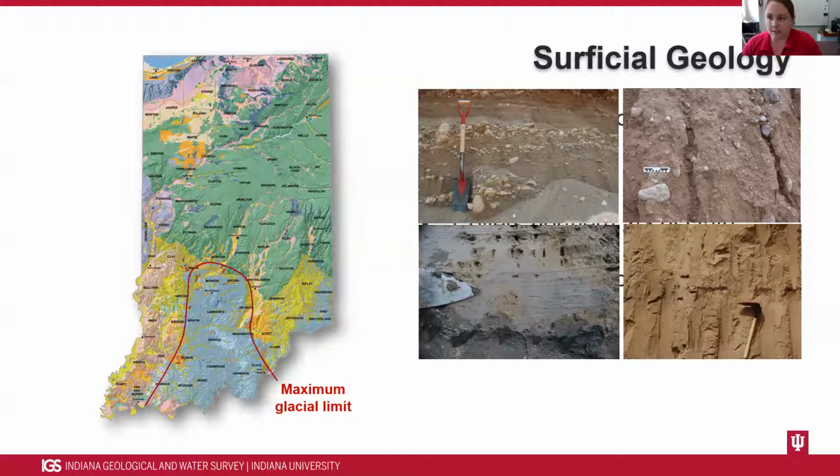Outwash is deposited by fluvial activity, so moving water in streams, for example. And this broad green area in the central part of the map is a lot of different outwash deposits that have been deposited in the past 2.6 million years.